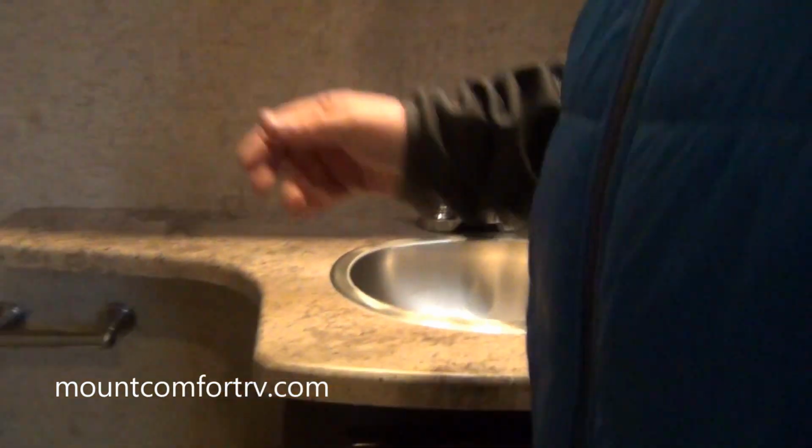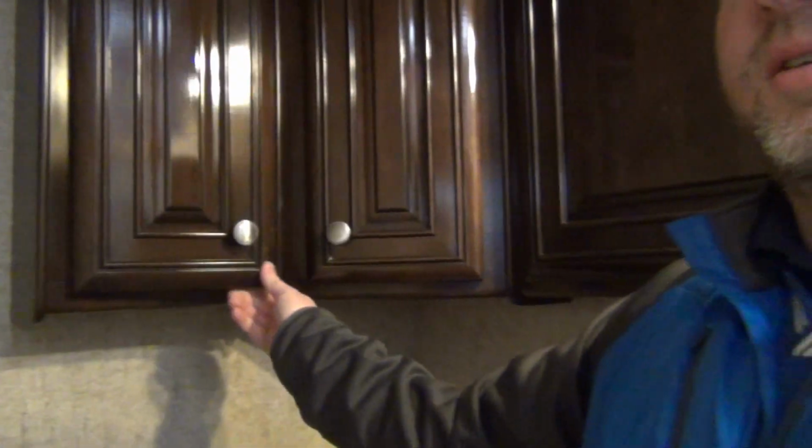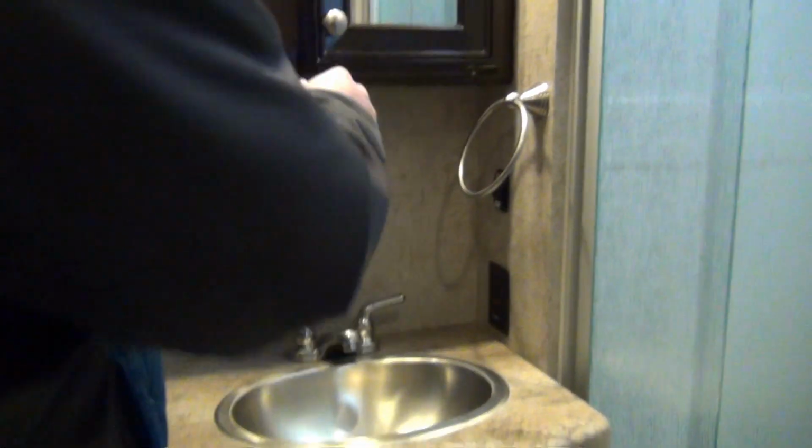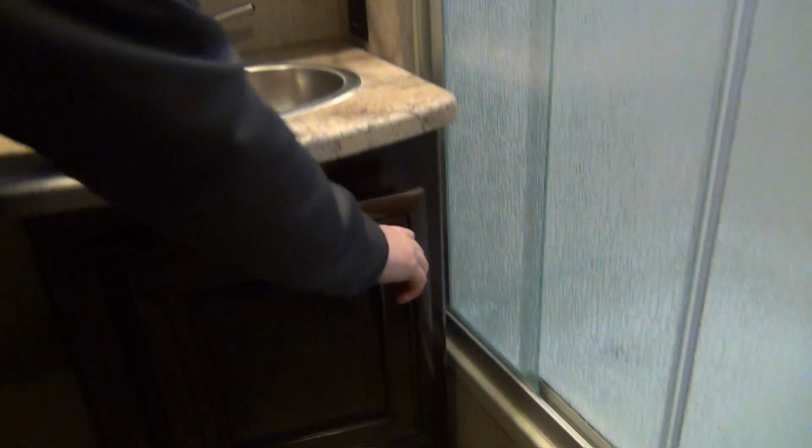Let's see here. Let me walk through the bathroom storage. Seems like whenever I don't open a cabinet, somebody calls me out on it, so I'm not going to be having any of that today. Good lighting in here as well. And last but not least, down below the sink.